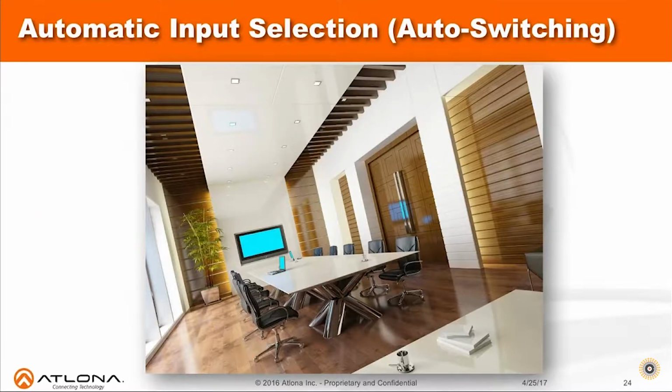The second key feature is called automatic input selection, or auto switching for short. In this situation, let's say I'm the presenter in the room and I'm showing content from my laptop, and I want to switch to somebody across the table from me so they can begin showing something from their laptop. In a conventional world, I would need to find a button and switch, or plug something in and press a button, or find a remote control.